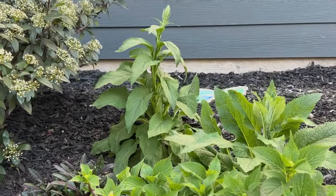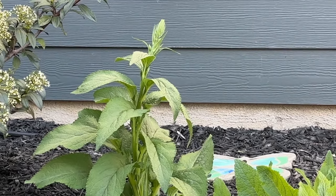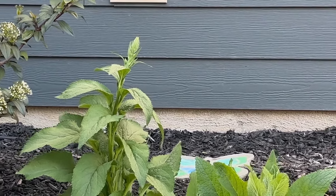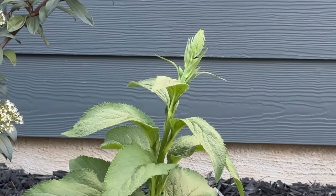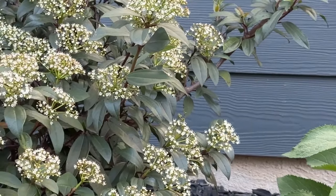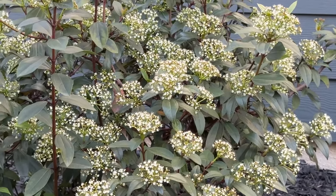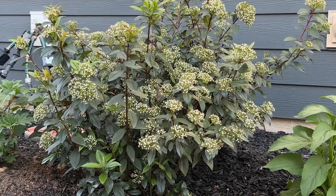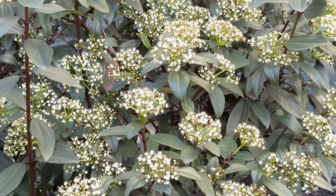And then you can see I've already got a bud coming on the foxglove right there. And then this right here, these flowers, I love this. This is so pretty this year. This is my yin and yang viburnum. Look, you guys.